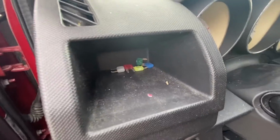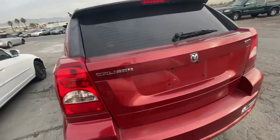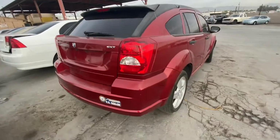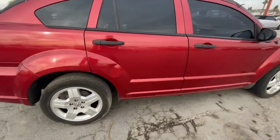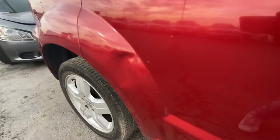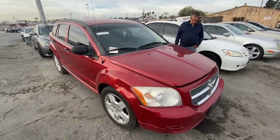However, you got some fuses there, so that tells me it might be a slight electrical problem on this car. Who really knows? If you guys know anything about these cars, let me know in the comments below. You also do have a little whammage there as well. So what do you guys think about the car? Let me know in the comments below.